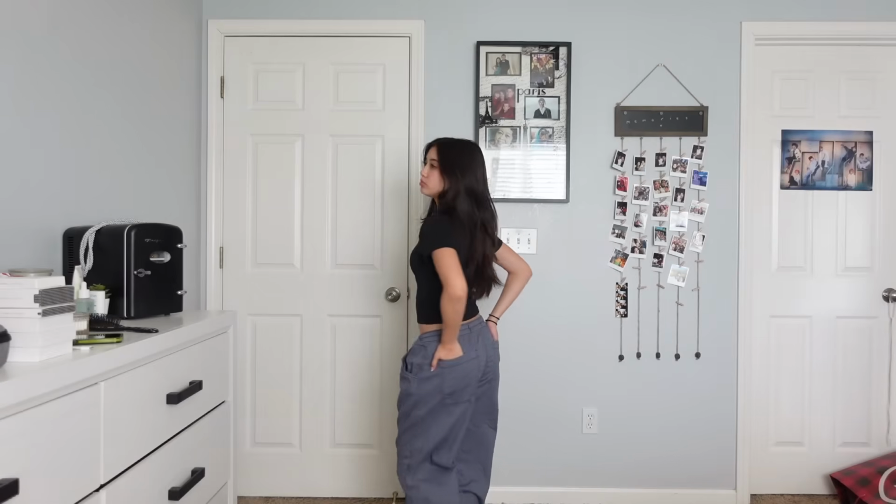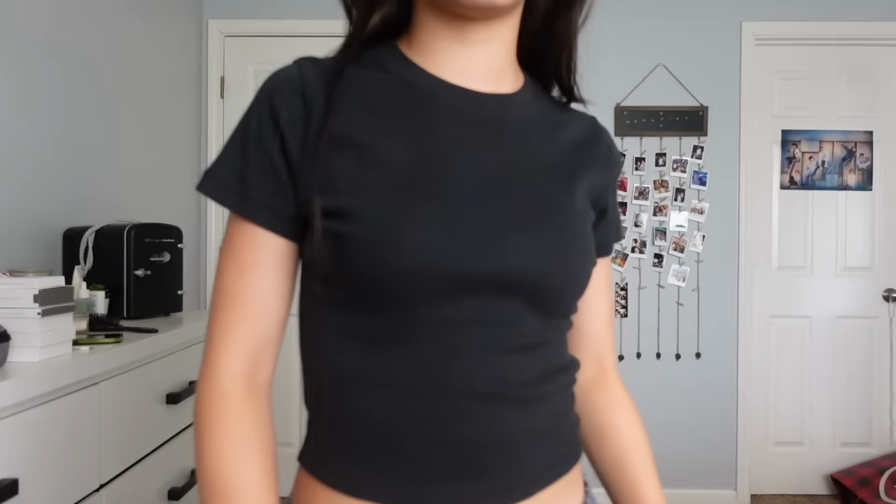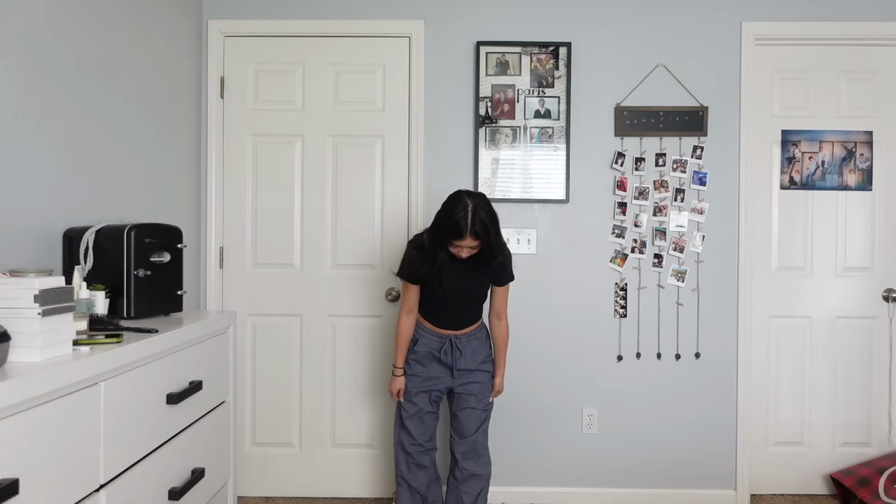And then we have this outfit. This has got to be one of my favorite outfits. I don't know, I just really like the vibes and the fit of this. It's a casual outfit, but it still looks like you put effort into it. Yeah, I love these pants. These are actually parachute pants. And then I just got this black top because I actually don't have one. I got one from Hollister and I really like the fit and everything.